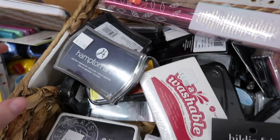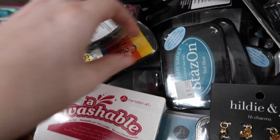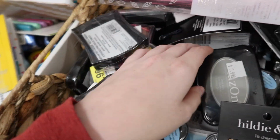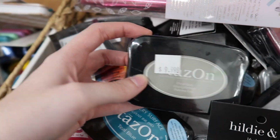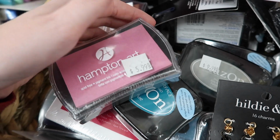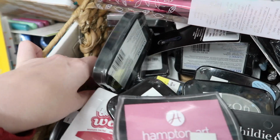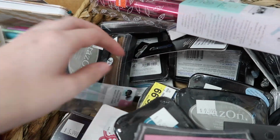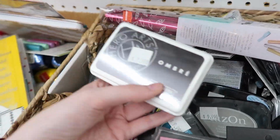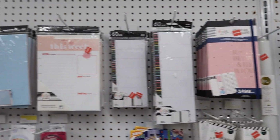Then up here it seems like they have inks again. I don't think these are actually on clearance, but they are probably discontinuing having them in store maybe? Or maybe they're expiring. I don't know if inks actually expire, but several different brands. I was never a fan of the Hampton Arts except in the small cubes. Love a good Stays On though. Some other Stays On colors. Some empty items. So always be aware of what you're buying and make sure everything's intact before you check out. Ribbon. And they have some other elements up here, like Happy Planner things.